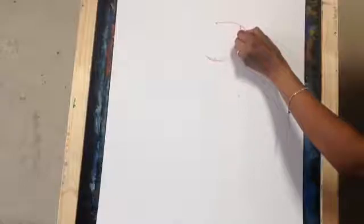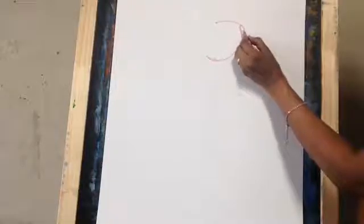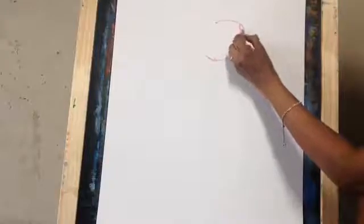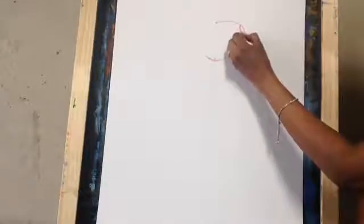So we have a good flat nose here. And we're going to make a tiny bit of curvy lip here, a curvy mouth here.